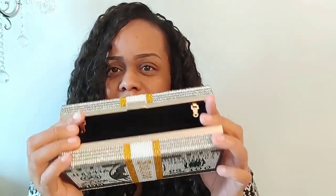Now, it is a bit tight. You know, you don't want to yank it open. It is a bit tight, but it does have some nice little sides here, so nothing's going to fall out.